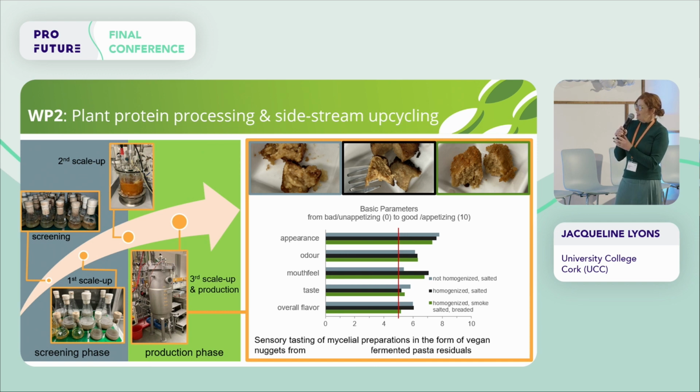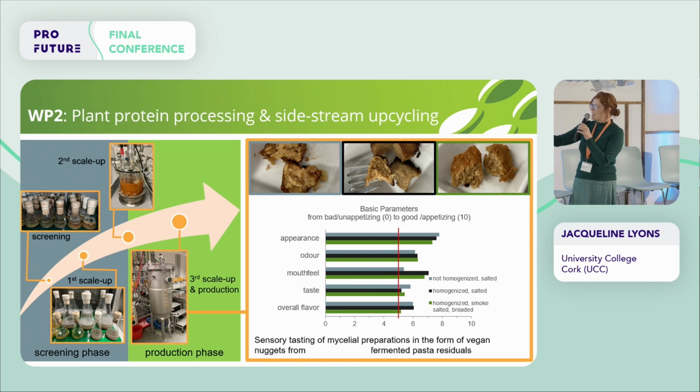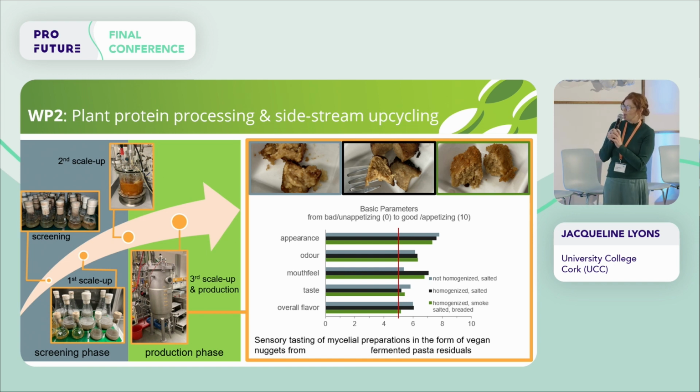This is a result from some sensory testing that was done recently on vegan nuggets, prepared by one of the partners. The nuggets were based on pasta residues which were fermented. You can see on the left the different stages of scale-up. In the initial screening phase, various mycelial cultures would have been screened for the ones with the most potential in terms of taste, and taken forward into an ingredient. They did find some things that seemed quite usable, scaled them up, and are now at the point of making these food prototypes and doing internal sensory testing, which is very positive.